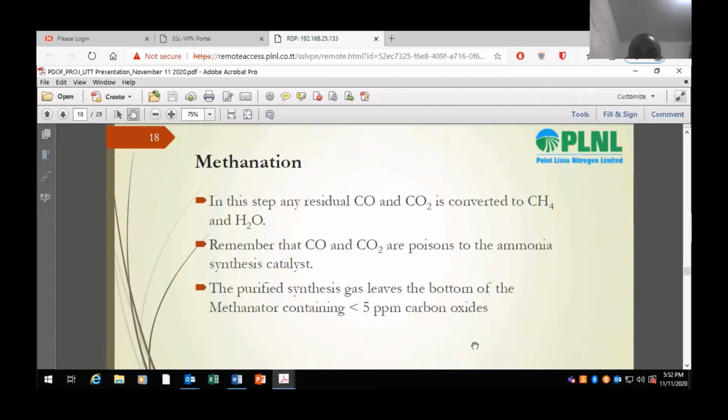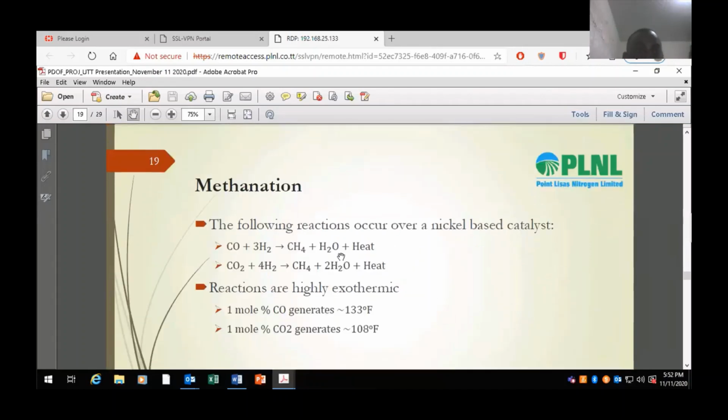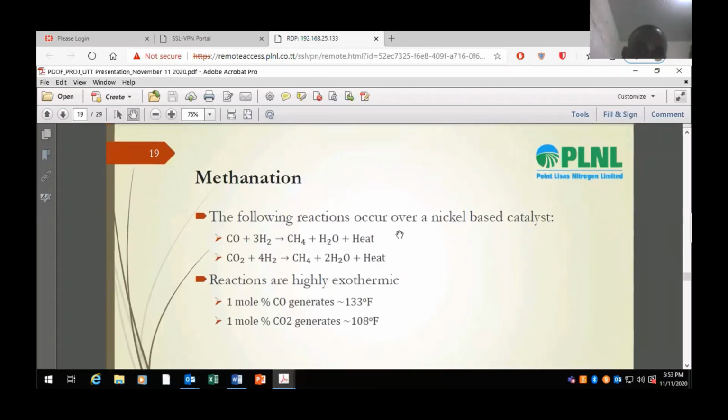Right. In the methanation step, any residual carbon monoxide and carbon dioxide from the previous step is converted back to methane and water. Remember, this step is really important again because the carbon monoxide and carbon dioxide are poisons to the ammonia synthesis catalyst. At the end of the methanation step, we have less than 5 ppm carbon oxides leaving in the synthesis gas, which is good. All right, so the reactions that take place here, two reactions basically.